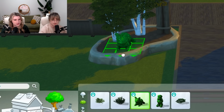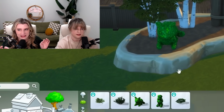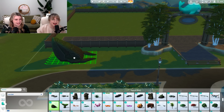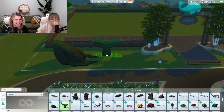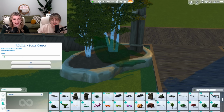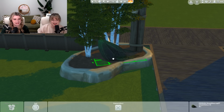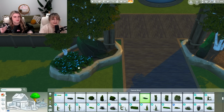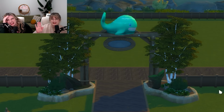Let's do like a bush. I was gonna say it's too bad they don't have a whale. I agree. Oh, you guys are gonna be so happy. There is a whale in Island Living. I'm wondering if we could add this on either side of the planters as if he's popped up on either side. I love that we're already double whaling. We are full whale already.